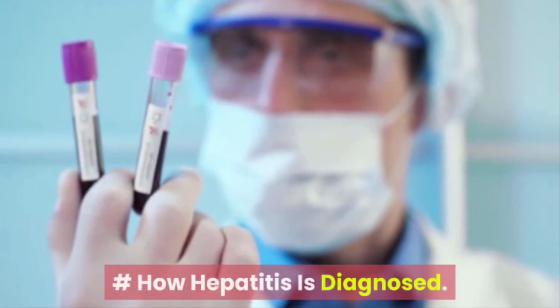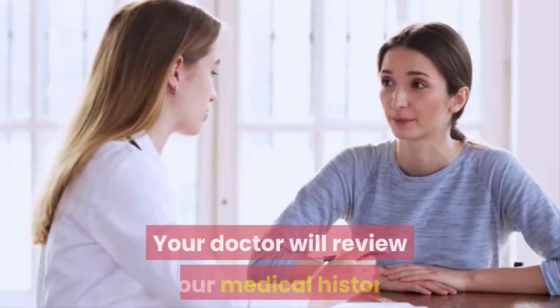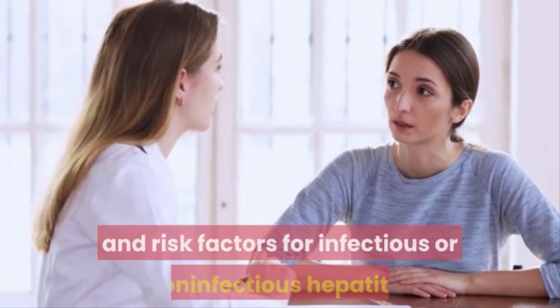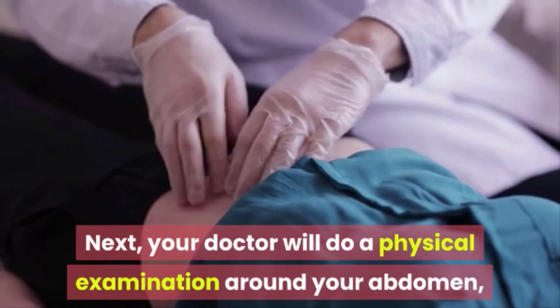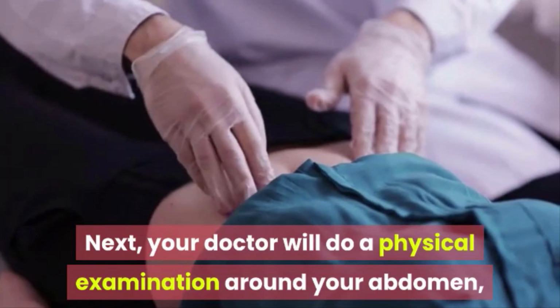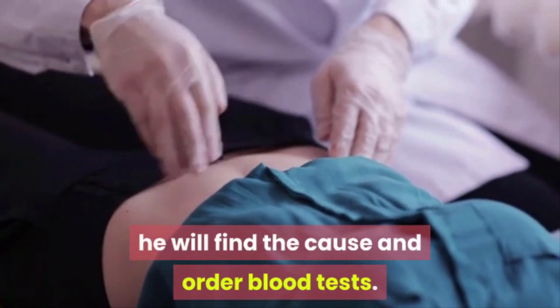How hepatitis is diagnosed. 1. History and physical exam. Your doctor will review your medical history and risk factors for infectious or non-infectious hepatitis. Next, your doctor will do a physical examination around your abdomen. If he finds that you have an enlarged liver, he will find the cause and order blood tests.